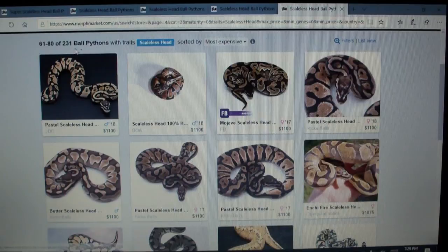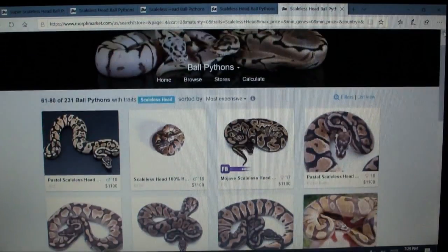If you look up here at the top, this is 61 through 80 of 231 ball pythons. I actually thought there'd be quite a few more scaleless head ball pythons, but keep in mind it's early in the spring, and pretty much everything from the fall is sold, and the prices keep getting driven higher and higher as the supply runs out. Everyone's waiting until, especially after the spring shows, the prices get really high until the late summer, and everyone starts producing all the hatchlings again.